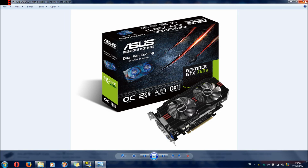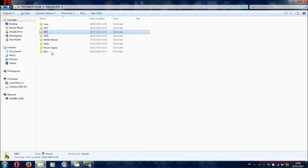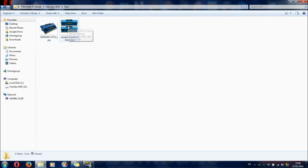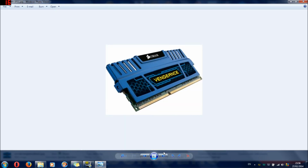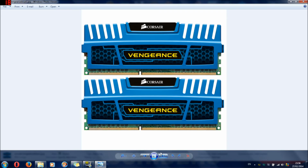So next for our build is the RAM. I went with normal RAM sticks, which are the Corsair Vengeance Blue 8 GB kit, which has 2 sticks of 4 gigs each. If you're a gamer, most probably you're not going to know what these RAMs are. They come at 1600 megahertz and DDR3 obviously, and they're practically just a very powerful RAM for gaming.